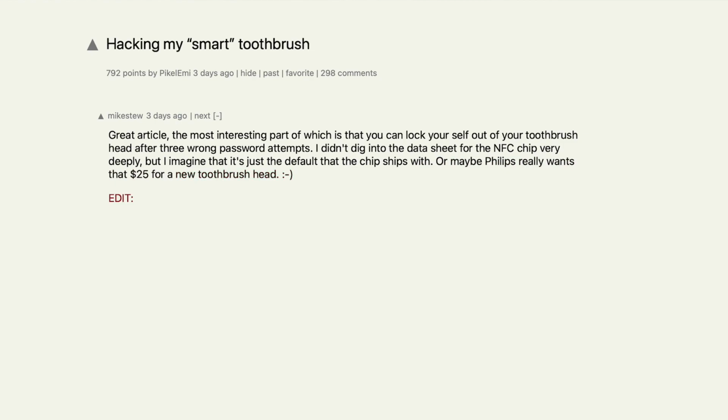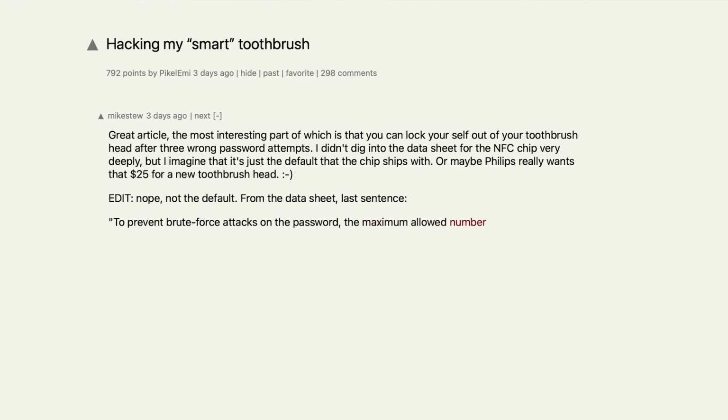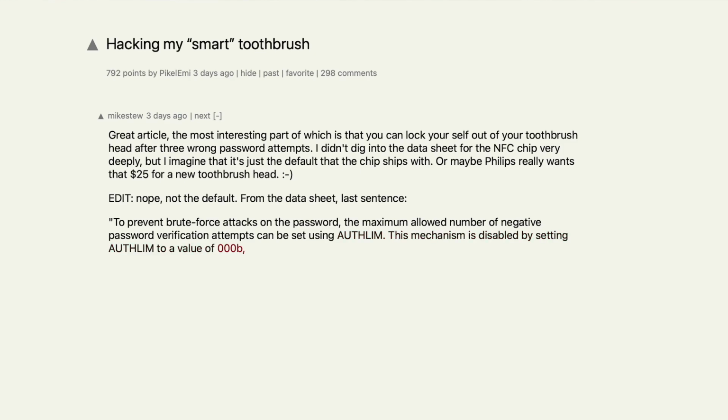Smiley face. Edit. Nope, not the default. From the datasheet. Last sentence. To prevent brute force attacks on the password, the maximum allowed number of negative password verification attempts can be set using authlim. This mechanism is disabled by setting authlim to a value of 000B, which is also the initial state of intag 21X. So Philips went out of their way to secure that toothbrush head.